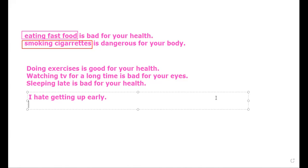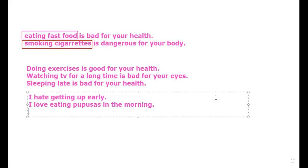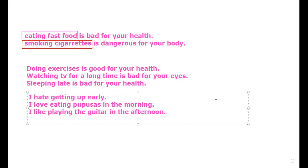I love eating pupusas in the morning. Okay, very good. Great. Another example? I like playing the guitar in the afternoon. Okay, very good. Samuel. I like swimming on the beach. Okay, pretty good.